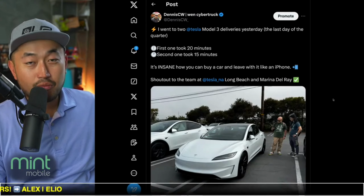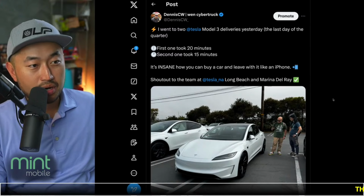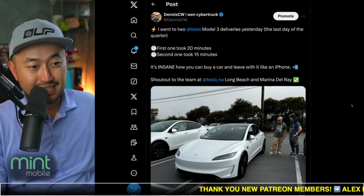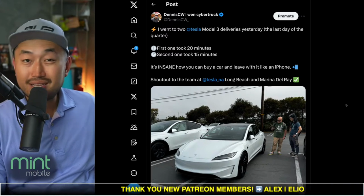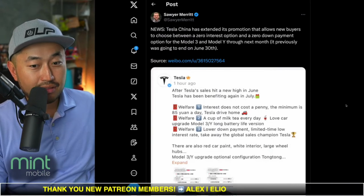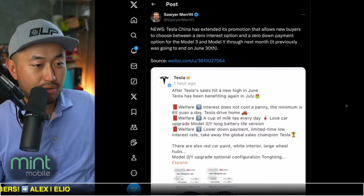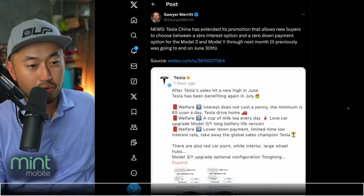End of quarter deliveries were on a roll yesterday. We were able to join 2 of them, and I was just reminded how quickly a delivery process is. The first one was 15 minutes and the second one 20 minutes out the door for both Model 3s. And so this is why I think this might just be the beginning of more rate drops, more incentives, and more discounts.